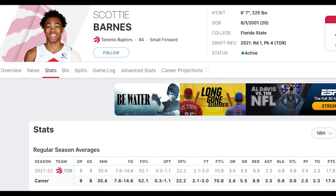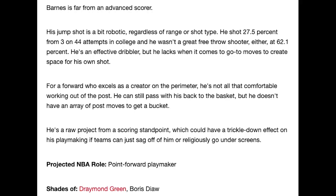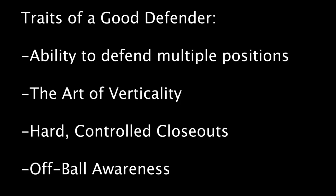Some of the weaknesses coming into the NBA were around his jump shot, right? He shot about 27% on threes in college. A little robotic with his mechanics, doesn't have a great post game, but everything else he does is absolutely phenomenal, right?